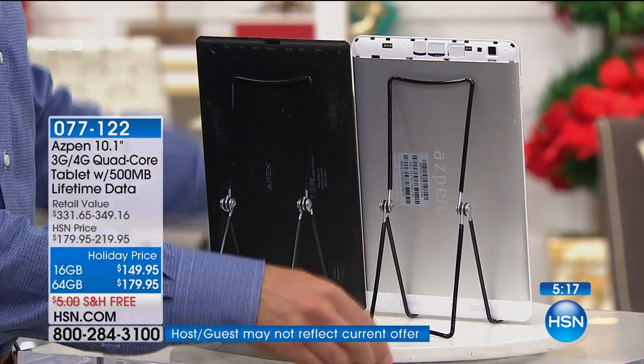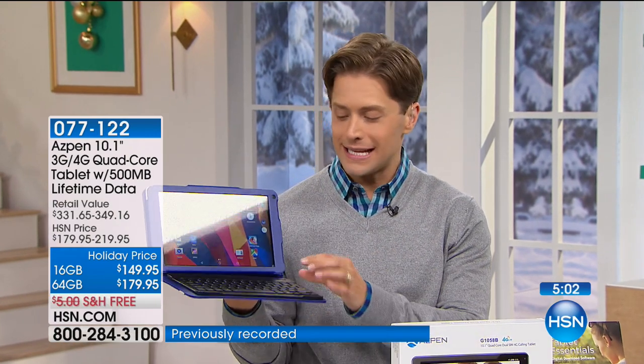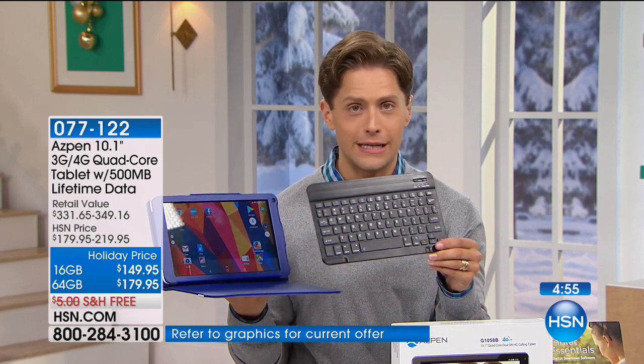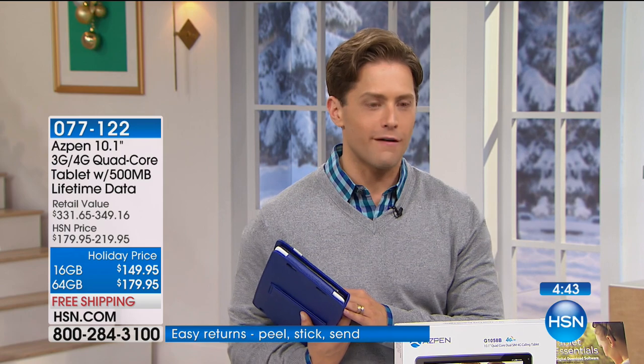And I do want to remind everybody, your color today comes with your free and included hands-free leather-like folio stand case. You can set this down on the tray table or at a desk and do hands-free computing. And what's included is a removable, magnetic, wireless Bluetooth keyboard. You could take this and actually sync it to other devices if you needed to. That is included, as well as the free data for life that we've been talking about. It truly is one of the most exceptional, exciting innovations in technology and tablets that we offer here at HSN.